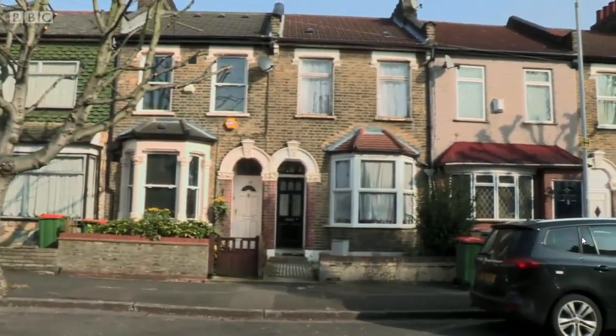So, not particularly close to the tube, but a nice quiet area and I think potential to add real value to this one. Let's see who agreed when it went under the hammer.